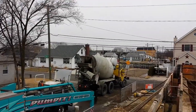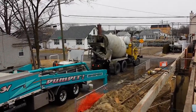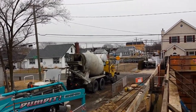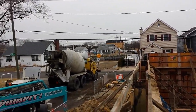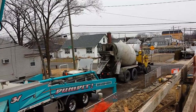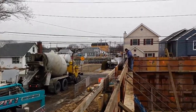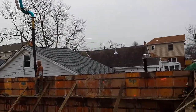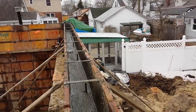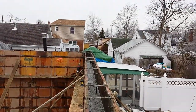Hey, our last truck just got here. We are prepared to top it off. Our foundation has been almost poured. Hopefully we have enough. Okay. Let me take you around, show you, we have been beginning to top off, okay, that's our final height.